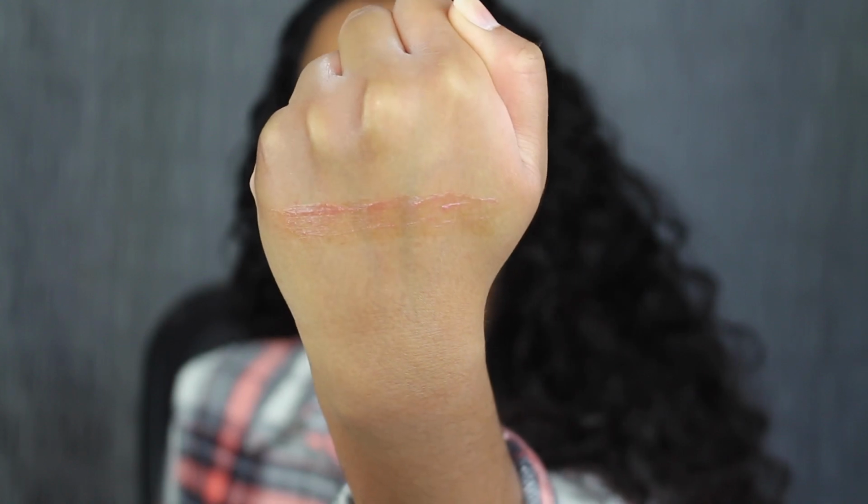Here's what the shade in Yummy Bear looks like. As most of you know, I don't like that tingling sensation on my lips. If it does start to tingle and burn, I will be removing this lip balm. Let's see what it looks like applied on the lips. Here's what the lip balm shade in Yummy Bear looks like.